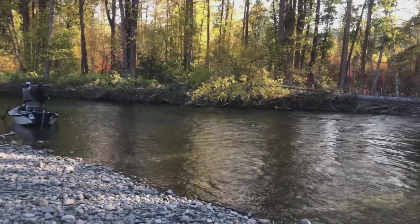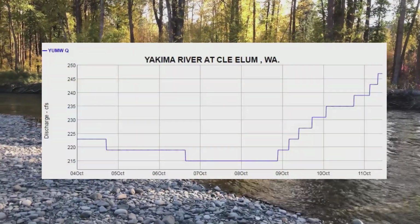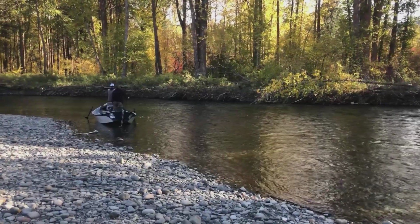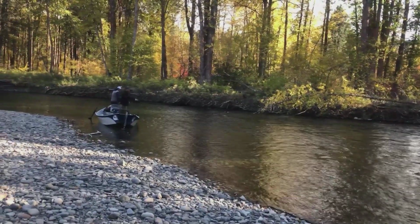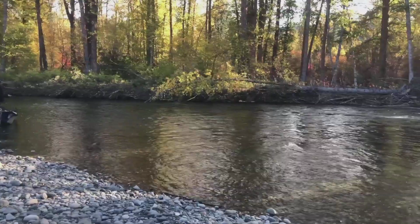Water level running right at about 215 right now, so low, slow, and clear. Real bony. Fishing's been fantastic. Nymphing's been good, dry dropper. Streamers even been decent. Certainly all getting it done right now.